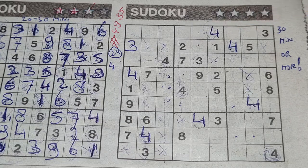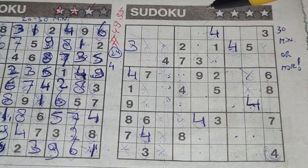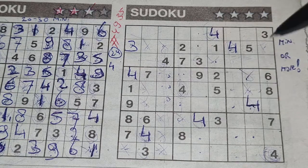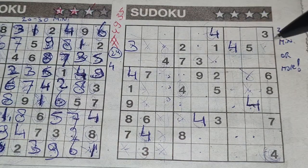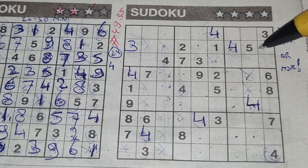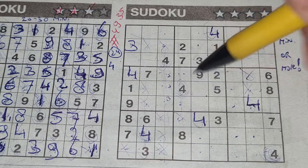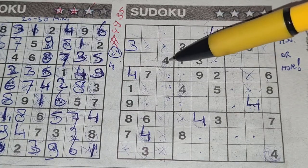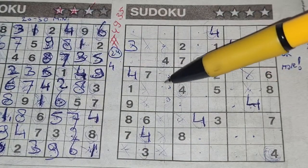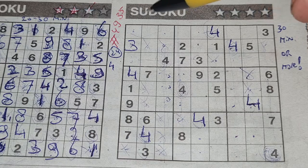How about 8, 8. Yeah. 2, 2. 9, 9. I'm scanning. 7, 7. No 7 here. 1, 1. Come on. It's taking too long. 6, 6. 3. 6, 5. And 2. 6, 5, and a 2.